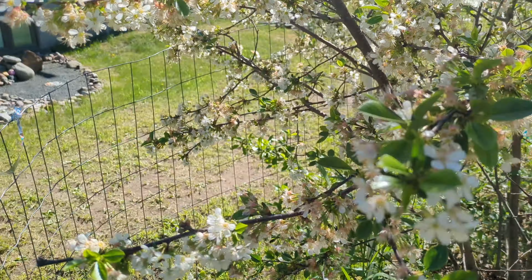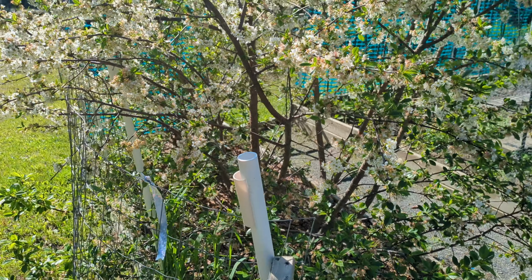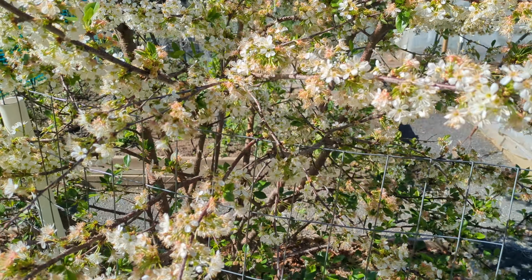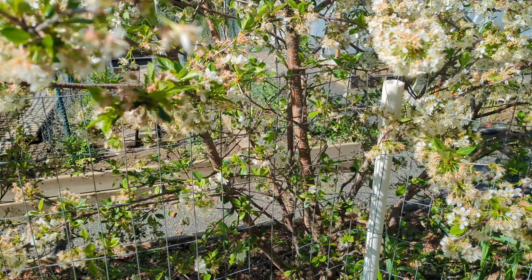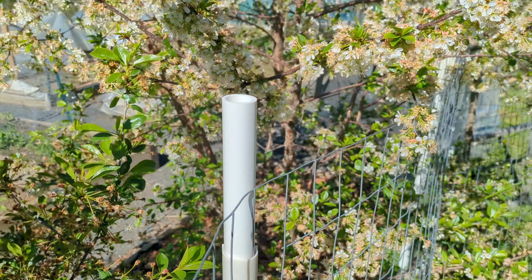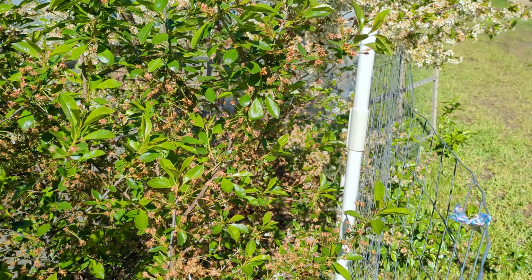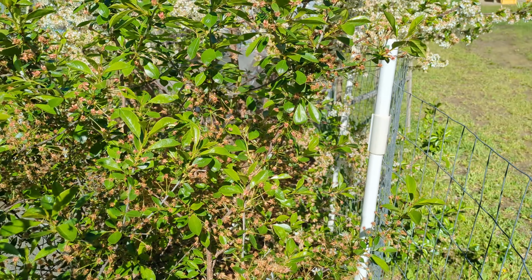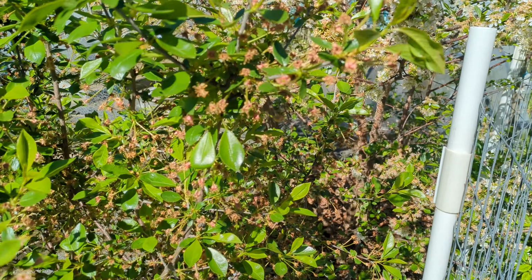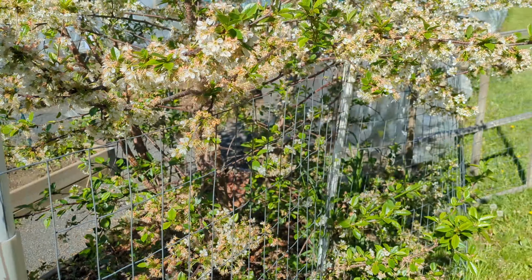Cherry plant doing well, pollinators absolutely love this plant, tons of flowers, and hopefully that means tons of cherries. Its neighbor here, flowers came out a few days before the other one, and these ones are all shriveled up. Hopefully we get a good crop of cherries.